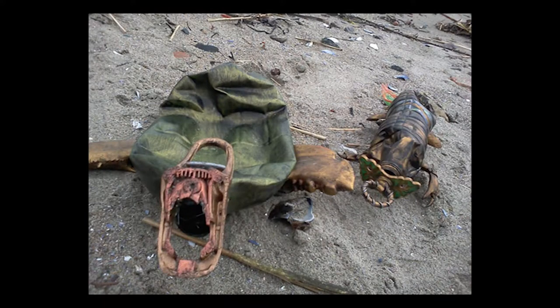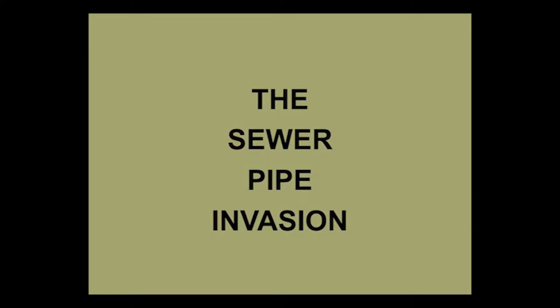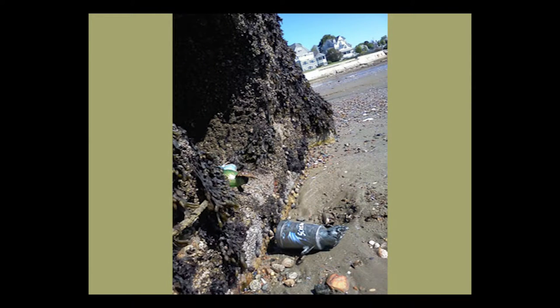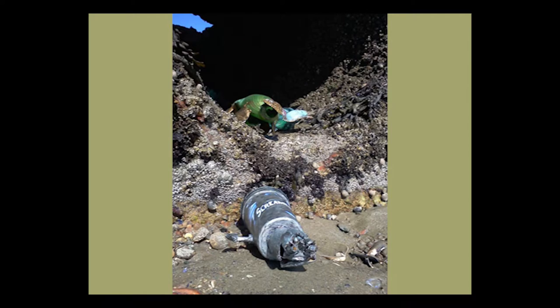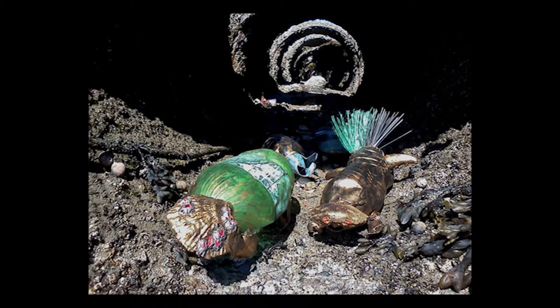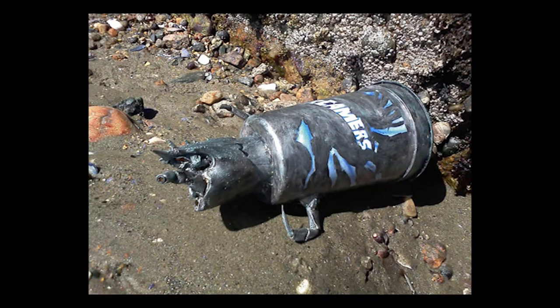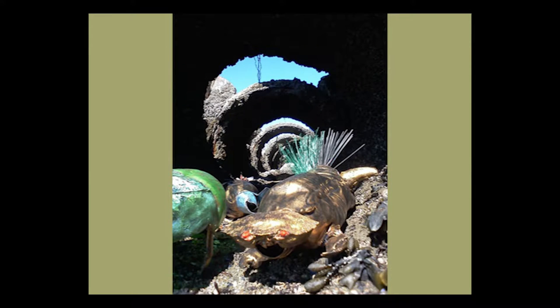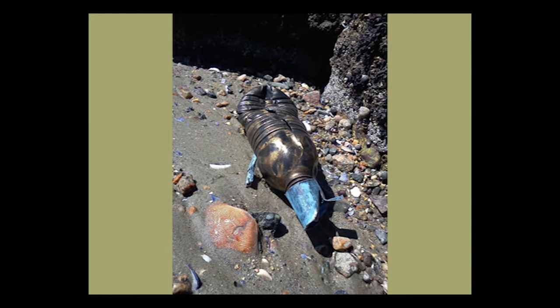The sewer pipe invasion, another old one. I'm right in front of my house there on the beach. There is this old pipe that's pretty broken and in bad repair, and it is for when we have those extra heavy rains, water coming out. In this case, there were creatures coming out, and checking it out to see what was going on.